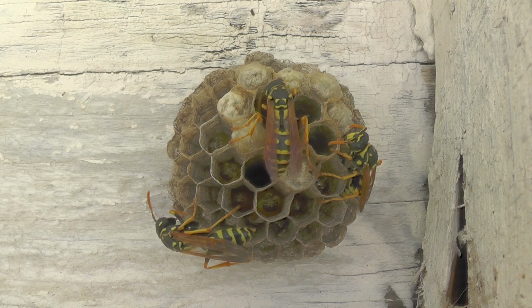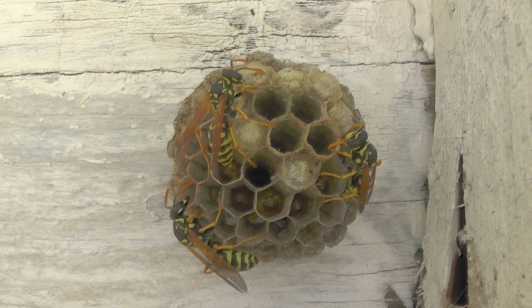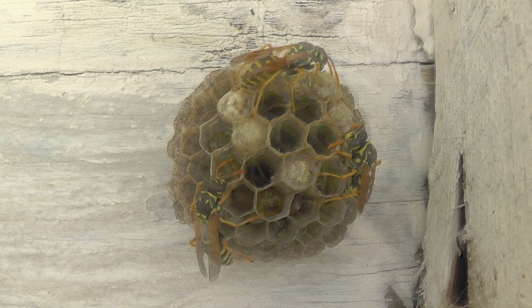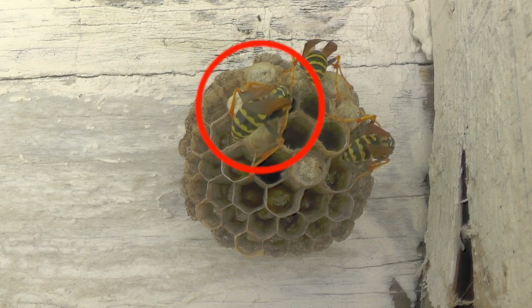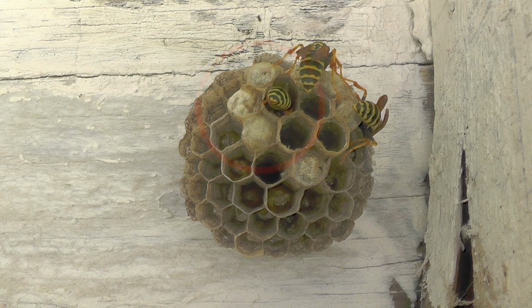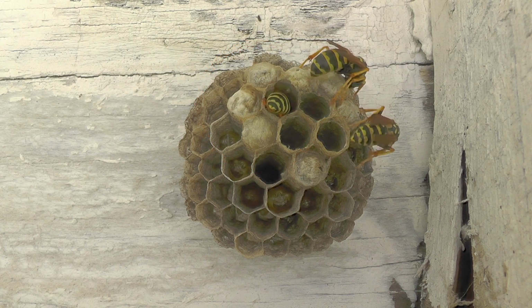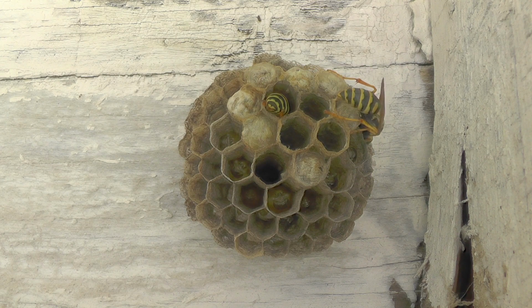Sometimes they get killed by the other wasps, or sometimes they're already deceased inside the cell due to parasites or due to disease. It would be a good guess to think that this one in the red circle is the new wasp on the nest, the most recent one to hatch out of the silk cap, because it climbs back in head first and stays in the cell. Most of the new wasps will do this pretty often.